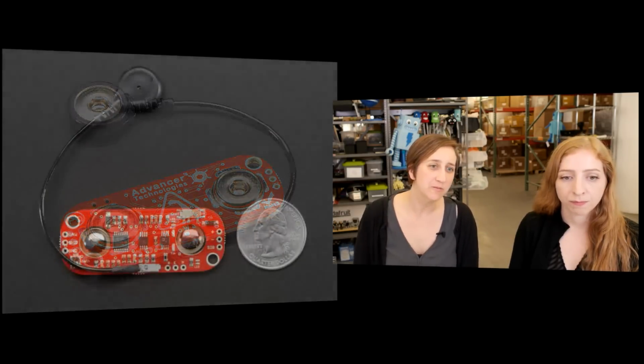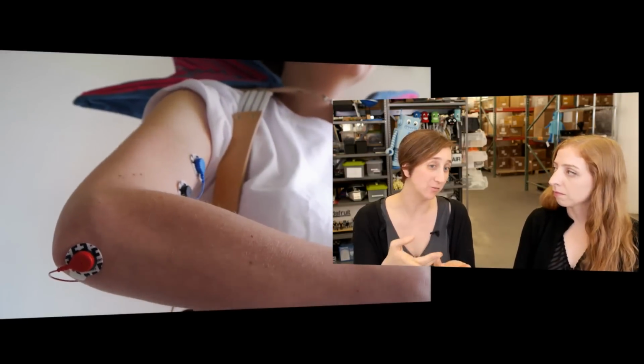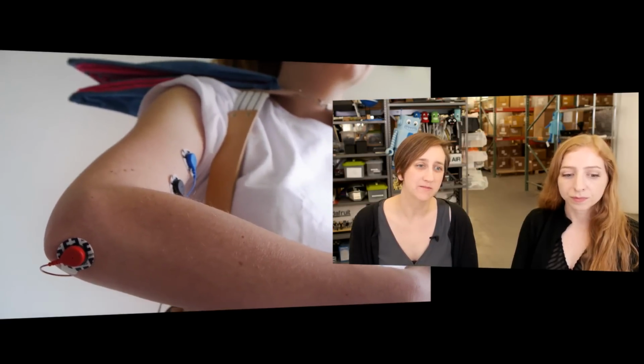Which is different from the project I showed before, where we had used the previous version, and so this one's really nice and compact and wearable. So that's what the previous version looks like, right? Where the electrodes are on individual wires? Right.